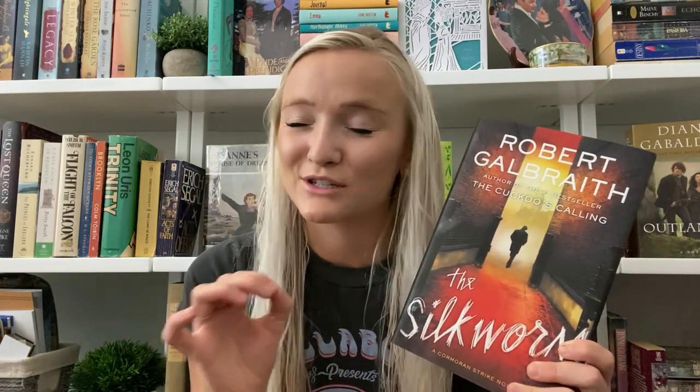So yeah, this book was a ride. I'll just say that. The thing I love that keeps me going with this series is the absolute slow burn of slow burns romance happening between Robin and Cormoran. Robin's engaged in the first book, so that's really standing between them, and he doesn't want to cross any lines, but there's a flame there, a spark there, and in this book it's ignited a little bit more. So that's what kept me going, honestly.